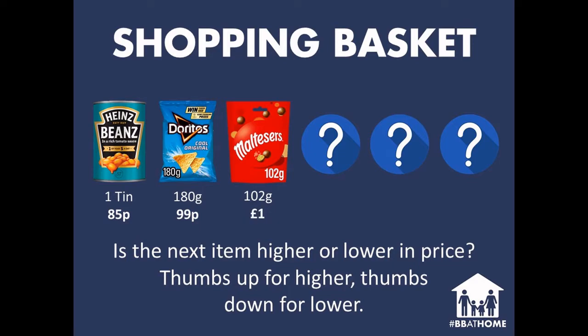Well, the answer is it's higher. It's just higher. It's a pound. This must be a very well priced shop. This person's got these numbers on. So a pound there for a bag of Maltesers. So that was higher. On to the next one.